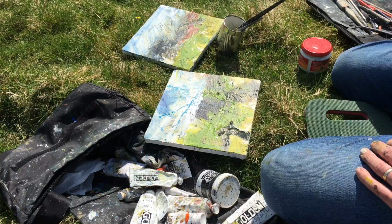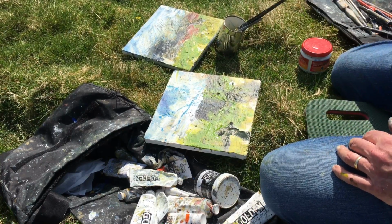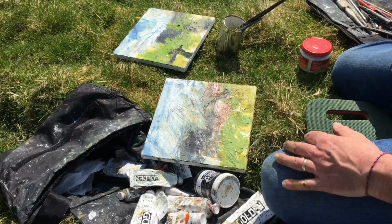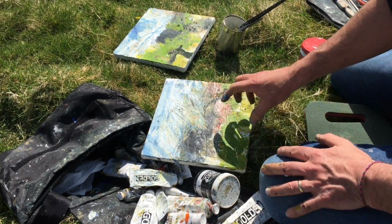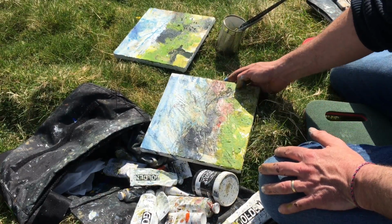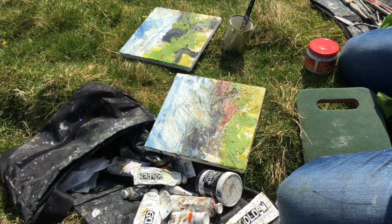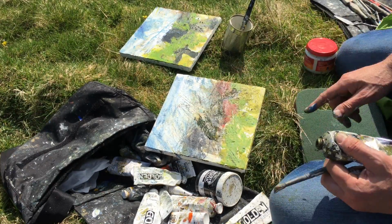I think because I've finished the first one, I feel like I've been a little bit more aggressive with this one, so I feel I can go back to the first one again and try and bring some of this sort of mark making into here. It's starting to feel a bit fiddly now that I've done this second one. Yeah, so now I feel like I was being a bit bolder with the second painting. I feel like I need to get some more of that sort of stuff into this one.